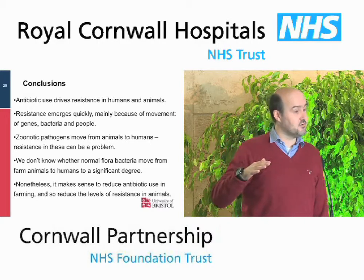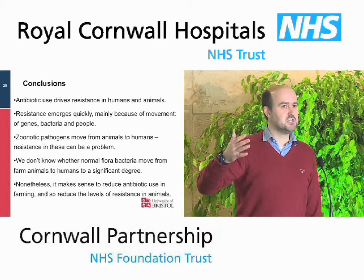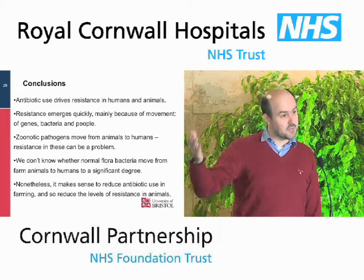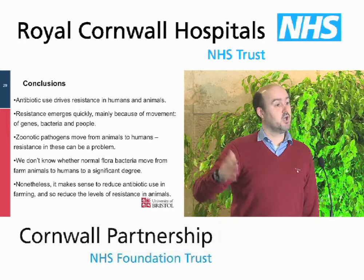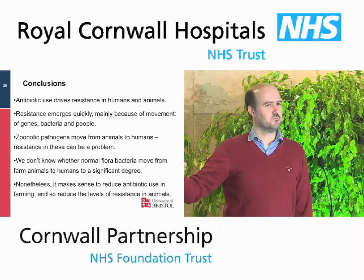But it does seem to vary from farm to farm. And farms that have multi-species, so farms that also have significant pig production or poultry production, have got higher levels also in the dairy cows as well. And we've got long-term effects.